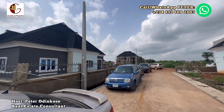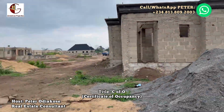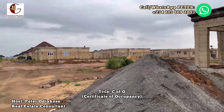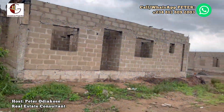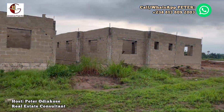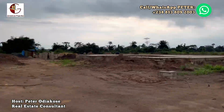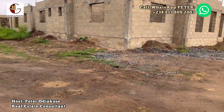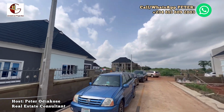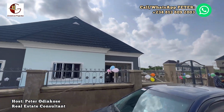Sometimes that is available. The land already comes with a valid title, certificate of occupancy, that's C of O. So that puts a lot of investors at ease. And also it has a good topography, dry land that you can build easily without any stress whatsoever. So you will love it here. So let us see how the internal structure looks like. Stay tuned.